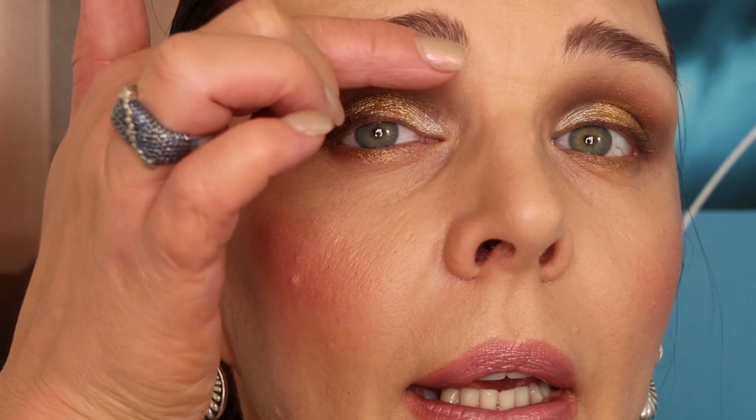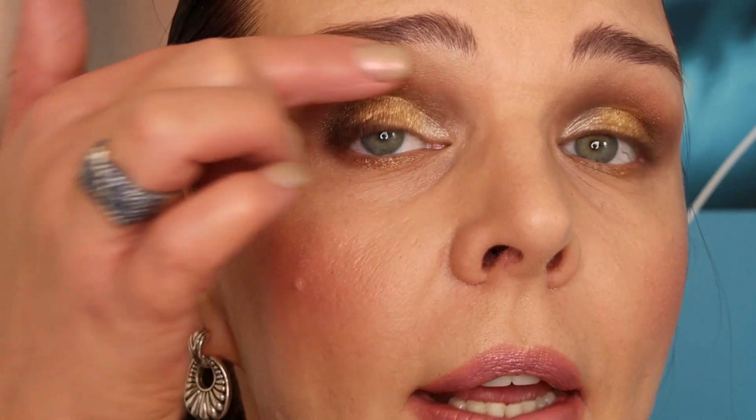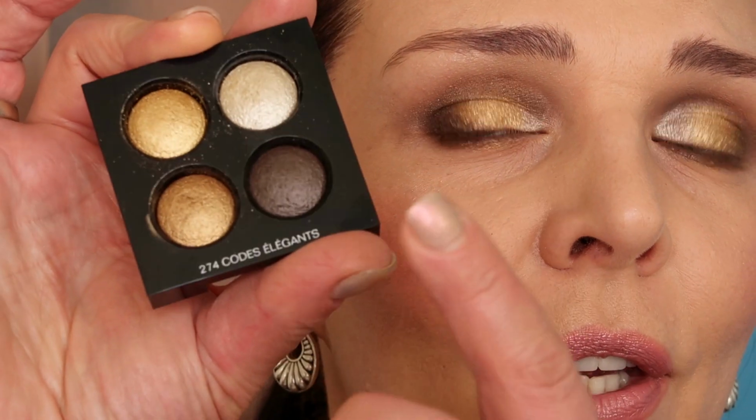Eyeshadow looks beautiful, gold and shimmer. And I like that we use shimmer right here and right here, but in the center for the middle color, this darker color doesn't have shimmer, so it doesn't look tacky or show my lines and wrinkles much.